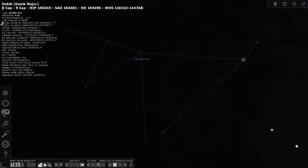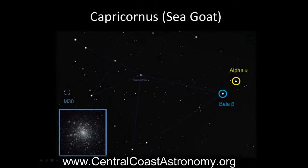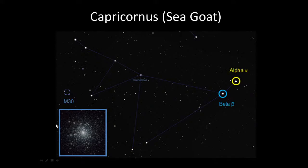Nice. Awesome. Now, there was another object in Capricorn, right? Like right off his nose? Right off what they say is the mouth of the goat. Maybe he's getting ready to eat it. But goats eat everything. Yeah, this is M30, which we call the jellyfish cluster. It's actually a globular cluster. It's about 30,000 light years away. Its magnitude is 7.3, so you can pick it up as a fuzzy blob in binoculars.